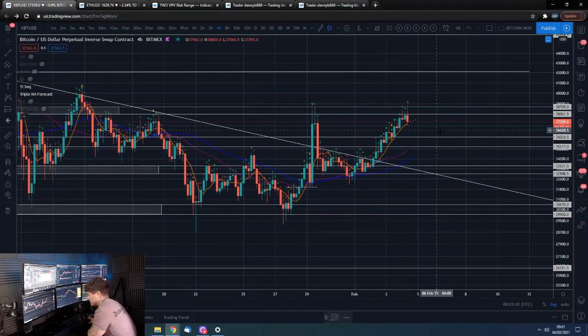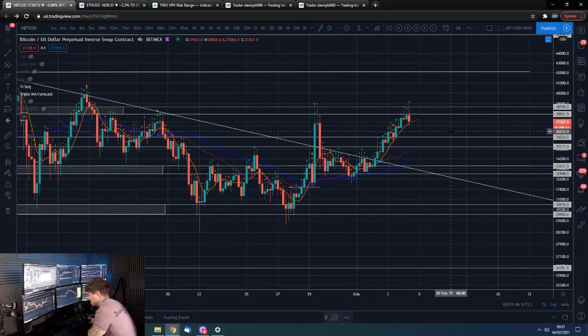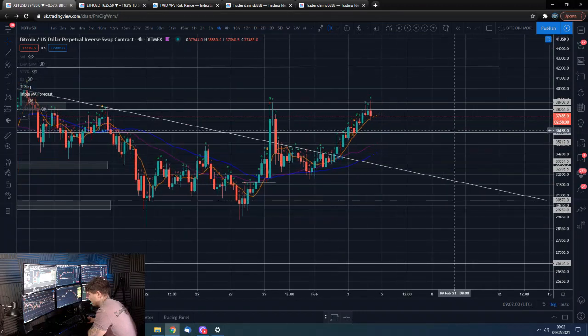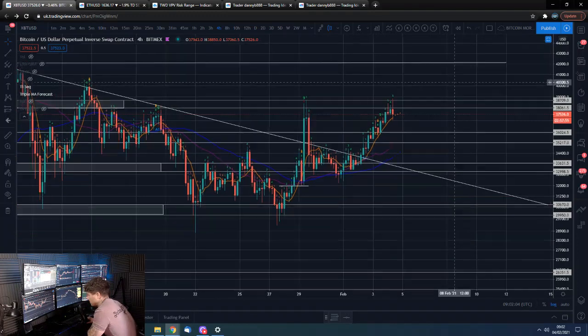But yeah, as you guys know, we play these levels, we play these horizontals, these ranges. And Bitcoin likes to play in these levels. And even on the larger time frame, 40-ish to 30k, it likes to trade between these horizontals. So yeah, not looking too bad here.